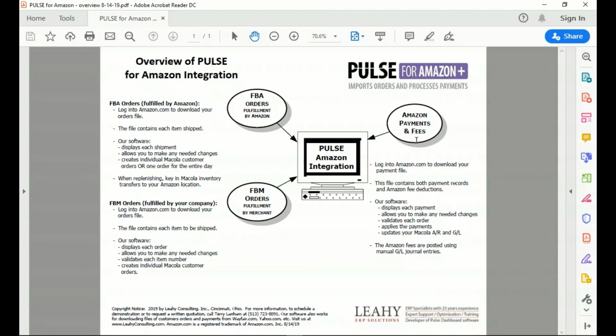For any particular shipment, I think you can have 14 different, or maybe it's 29 different fees. And it could be everything from a wrapping charge to some kind of handling fee, and so on. We handle right now one deduction area, and we're planning to modify our software to create general ledger journal entries that will handle all of the discounts, all of the fees.